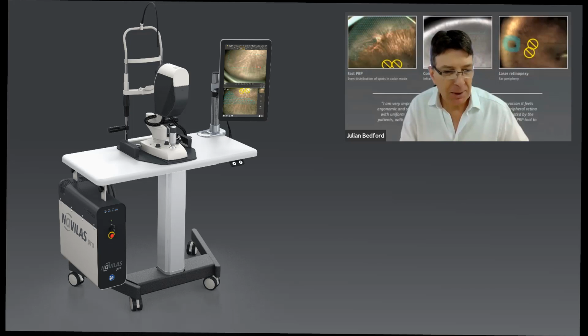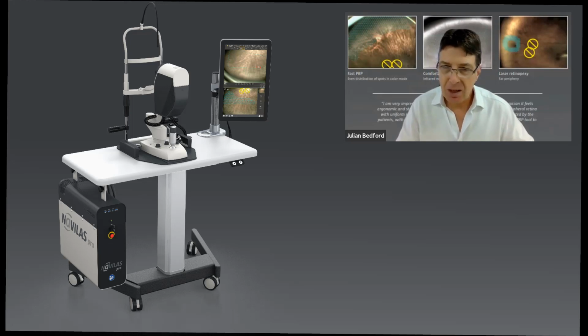But more particularly, I'd like to introduce consultant surgeon, Mr. Mark Costen. He is the joint clinical lead for ophthalmology at Hull Teaching Hospitals Trust. Mark is also the senior tutor for the Hull Medical School and a fellowship examiner for the Royal College of Ophthalmologists. He specializes in VR and cataract surgery, and Mark has kindly volunteered to give his time today to present in the winter webinar series for Navilas.